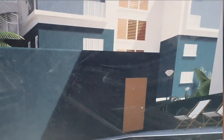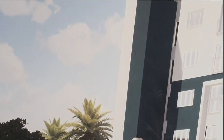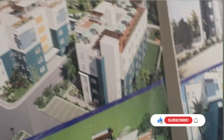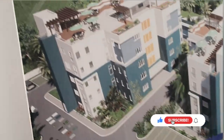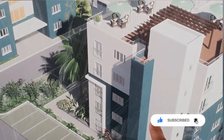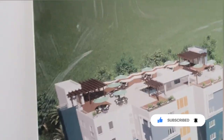Oh, you have a swimming pool too? Yeah, we have a swimming pool to the back of building A. So this is which building that we're in? So we're on B. So A is the one in front of us. Oh, okay. And how many stories? Five. Five stories. Okay. Nice. So this is A. Mm-hmm. And then this is B. Yeah. Okay. All right.